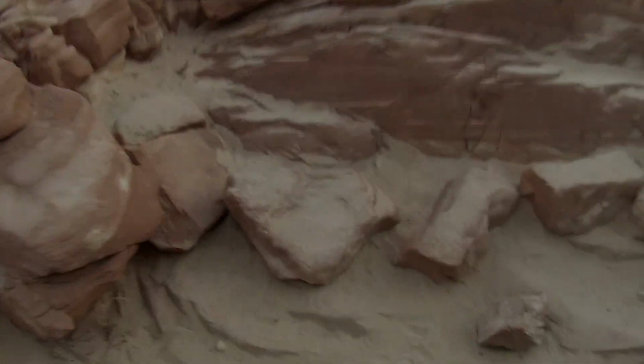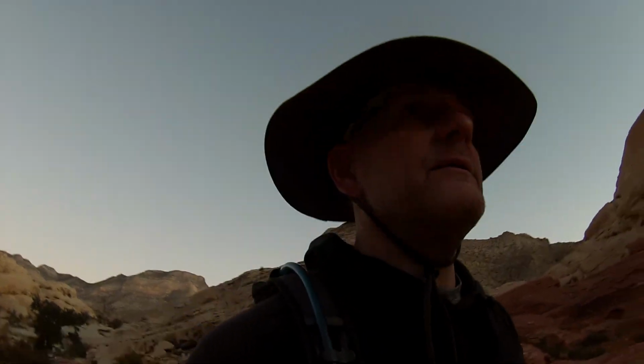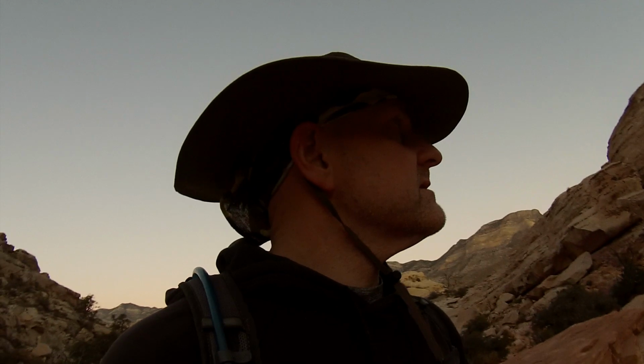So we got off the gravel trail, and it's got a lot more sandy and rocky. So I'm out here in Vegas for a business trip, and I figured I would go ahead and do some hikes, like I said.